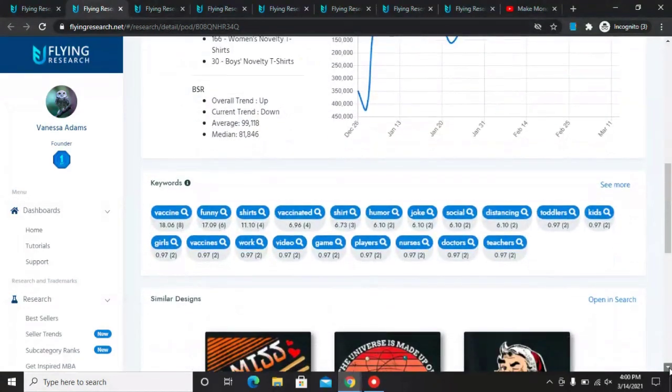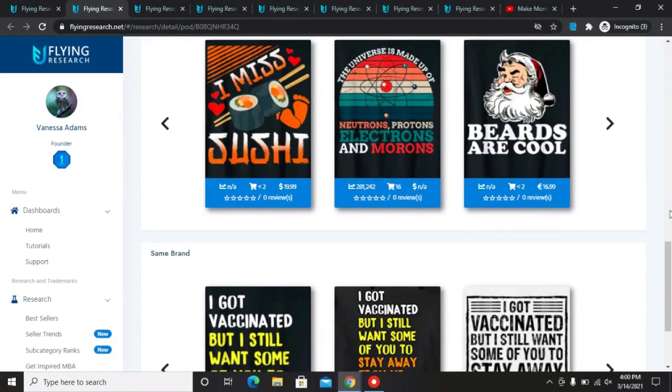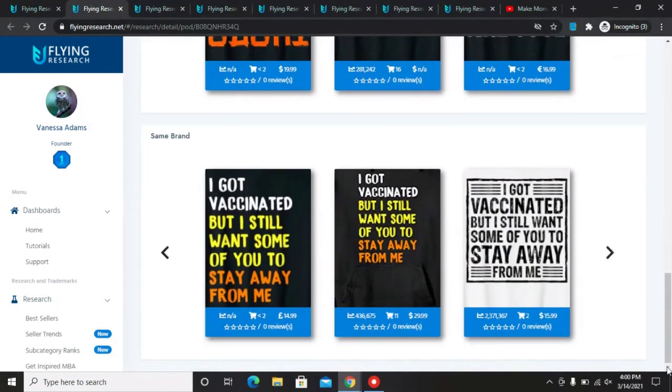Let's look at the keywords that you can use and other designs which are selling. Oh, these are designs from the same brand. Let's see what they have here. Oh, all they did was put it on, I'm guessing this is a sweatshirt and maybe a t-shirt. And this one is definitely a hoodie. It has sold a couple of times, but not that much. And this one hasn't sold that well. So obviously it's doing better on a t-shirt than on other products.